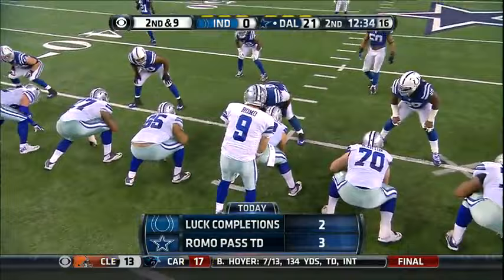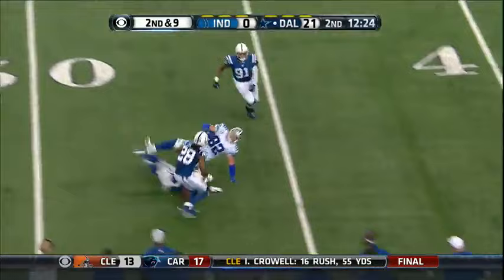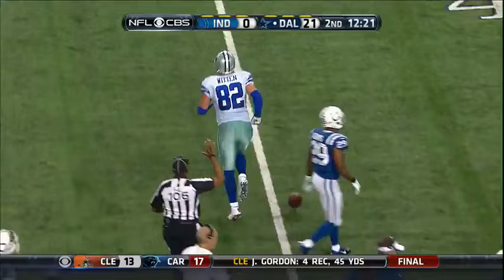Andrew Luck with 2 completions to this point for 12 yards. Romo over 100 with 3 touchdowns. And he's got more with Witten. And Jason Witten takes it back to the Indianapolis side of the field. And Murray that time helped protect Romo.